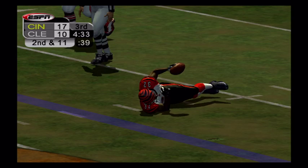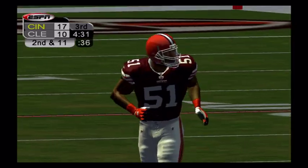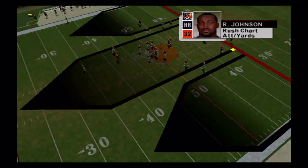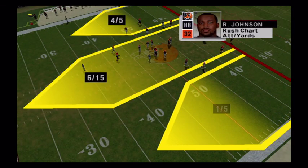Thompson tackles him behind the line of scrimmage. Rudy Johnson has been searching for a rhythm out there, Dan, and he's coming up short. It seems like his timing is way off. He's working hard, but only has 25 yards on 11 carries.